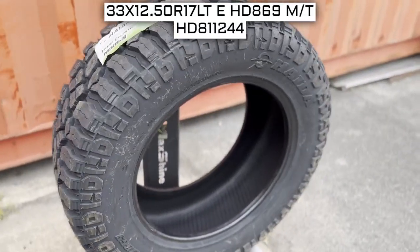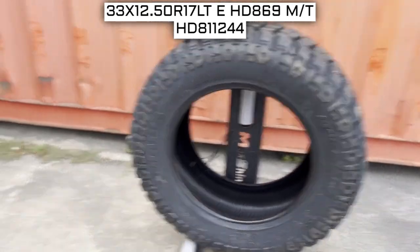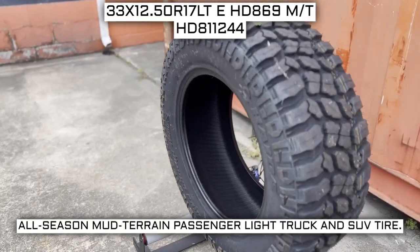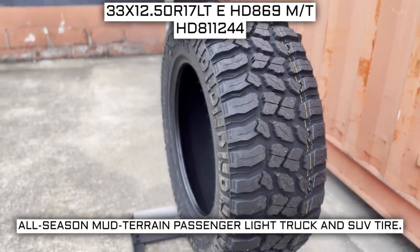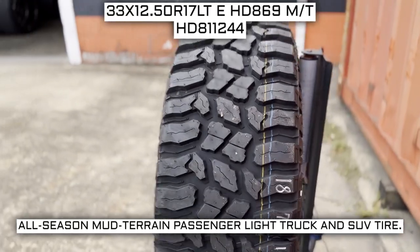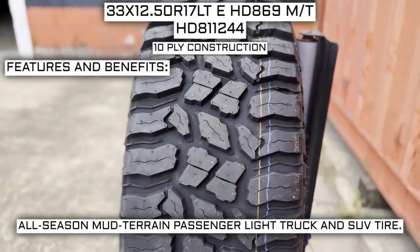Today we are looking at 33 by 12.5 R17 Haida HD869 MT tires. This is a Haida brand tire, from the HD869 MT series that they offer. This tire has a performance designation of all-season mud-terrain passenger light truck and SUV tire. This tire has a 10-ply construction. I will go over what that means in just a moment.